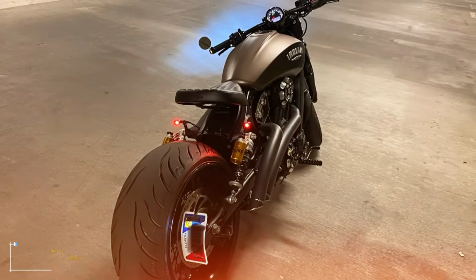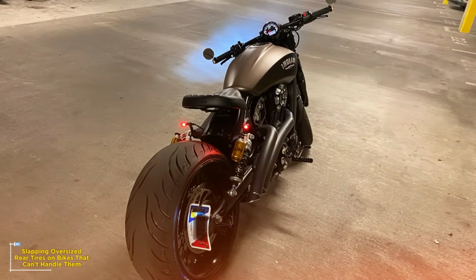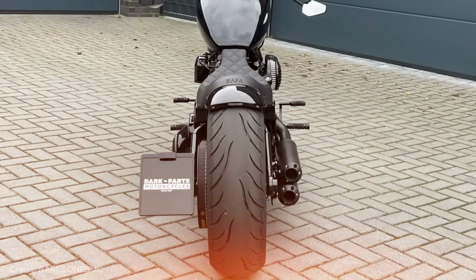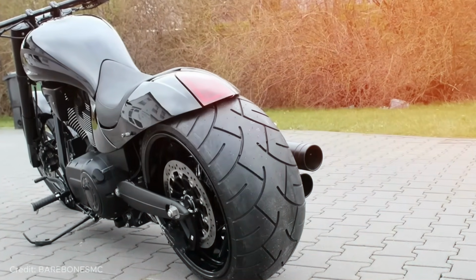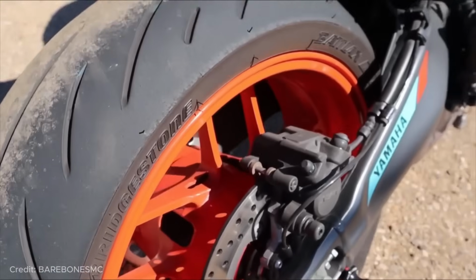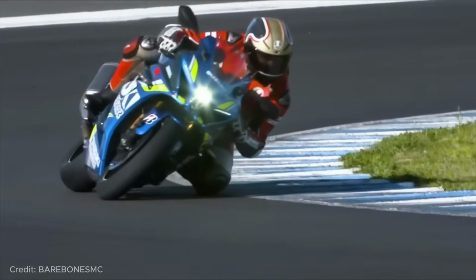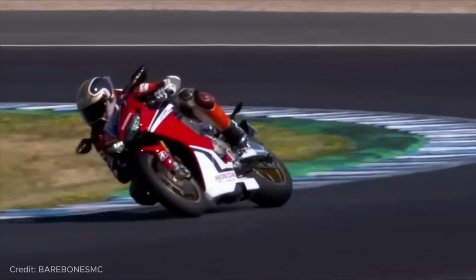Number 5. Slapping oversized rear tires on bikes that can't handle them. Somewhere along the line, wider is better became a trend in motorcycle culture. Big rear tires started showing up on bikes that had no business wearing them, like someone trying to squeeze drag slicks onto a bicycle. It looks mean, sure. That wide rubber hanging off the back gives your ride a beefy stance. But here's what you're actually doing. You're ruining your handling, increasing your risk, and screwing up your geometry.